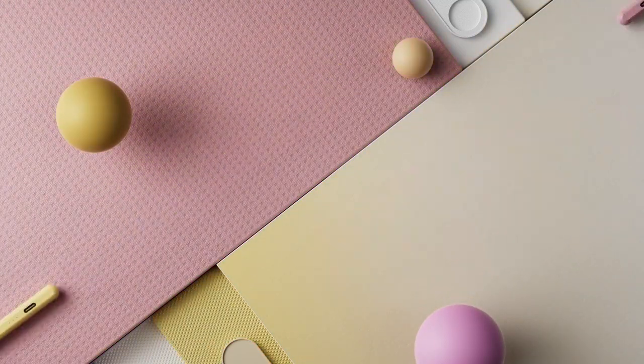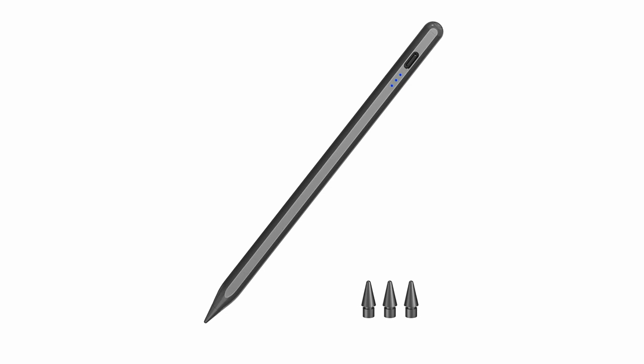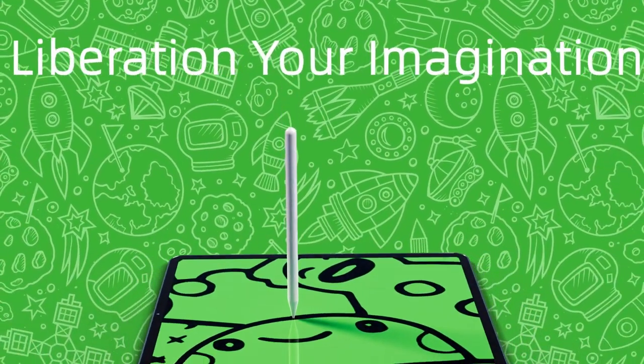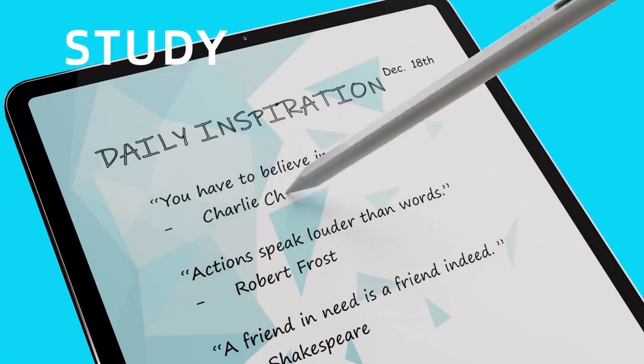The Hatiku Pen offers a smooth and precise writing experience, thanks to its high-quality POM tip and low resistance. The pen supports palm rejection, tilt functionality, and replaceable leads, providing a natural and intuitive writing experience. The built-in power indicator keeps you informed of the battery level, ensuring you're always prepared.